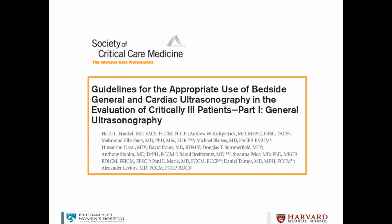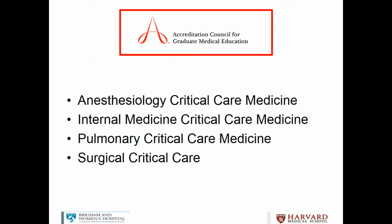Although there is no formal certification at this time for ultrasound training in the intensive care unit, there have been guidelines published by organizations such as the Society of Critical Care Medicine. Additionally, the ACGME now actually requires ultrasound training for all of the critical care fellowship pathways. Anesthesiology, internal medicine, pulmonary, and surgical critical care have specific ultrasound requirements they should meet in order to graduate from their fellowships.